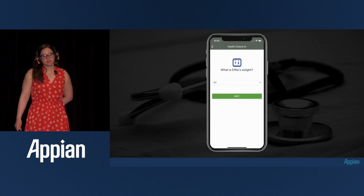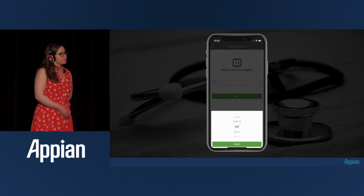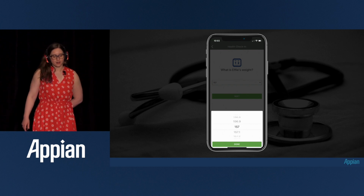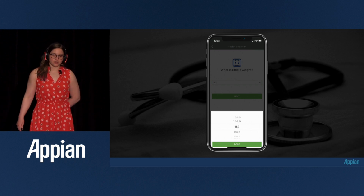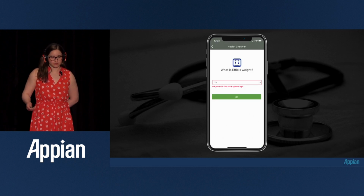Next, the app prompts Bridget to enter Effie's weight. What we see is that the application is pre-filled with the previous weight that Effie had. This means that Bridget only needs to scroll slightly in order to enter the new weight, which is helpful to make sure that she enters the correct data.